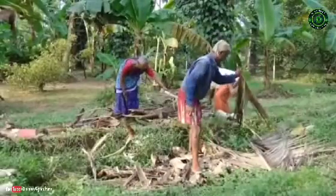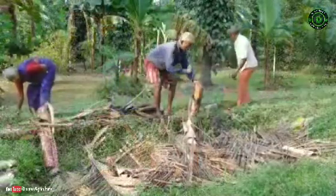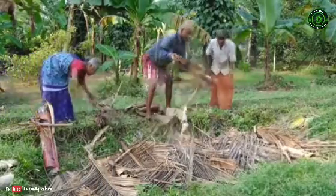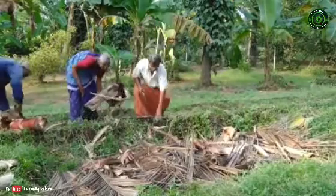Instead of the coconut basin, trenches made in the garden can also be used for production of vermicompost. Trenches of size 1.5 meter width and 1 meter depth are used for this purpose.